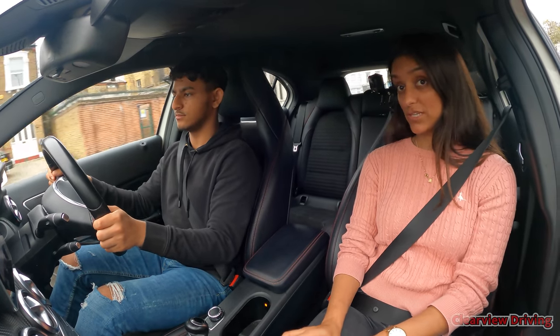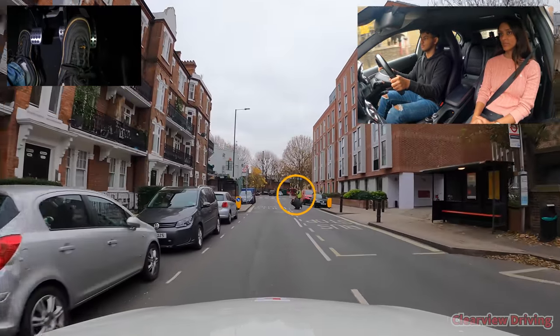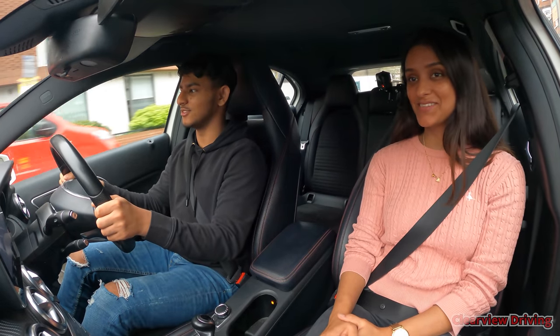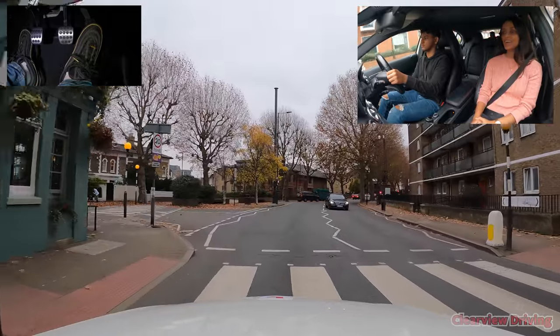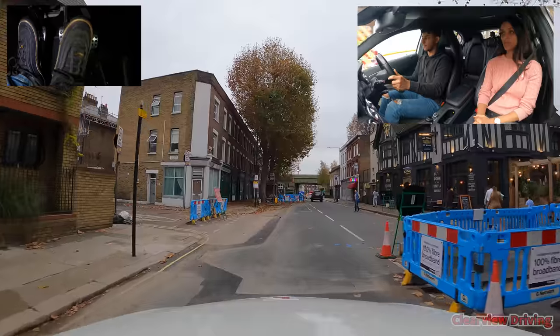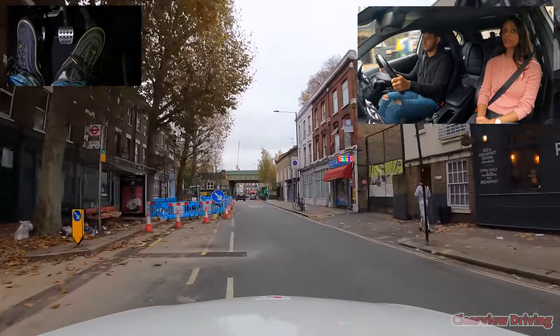Here and there, but you're doing really well. Well done. So he sees a car coming and runs across anyways. That's good reaction from you, because now you're not putting the clutch down and you're not kind of reaching for the clutch first either. All right, now turn left, please, Lovejit.